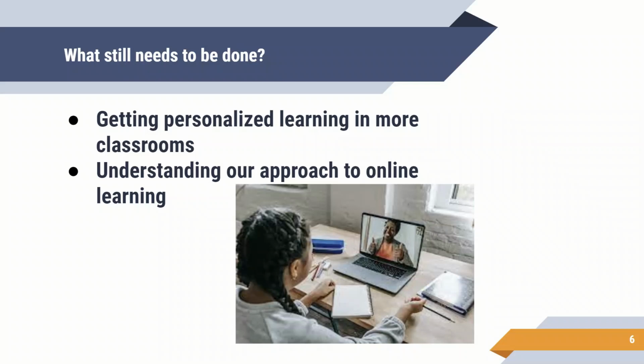Here's a study I found recently while doing research. 39 states have leveraged new flexibility granted by the federal Every Student Succeeds Act to embed personalized learning policies in their state plans. Obviously, we need to get that number to 50, and then we need to get that worldwide. And the other thing that needs to be done for personalized learning is understanding how to use it effectively online. This took a major gap after COVID because everyone switched to online learning. But understanding how to use this efficiently in online learning is something that still needs to be done with personalized learning.